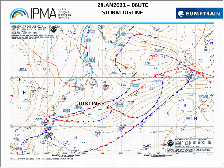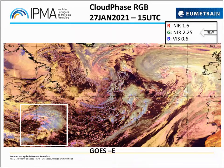So it's a big windstorm, a severe and deep low that is going to move towards this region here and is passing near Azores. Azores are here, and it is passing near Azores, and that's why it's going to bring some severe wind gusts.